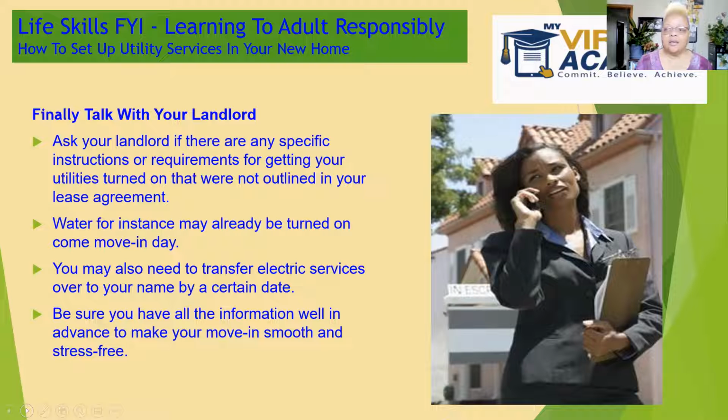Finally, again, talk with your landlord. Ask your landlord if there are any specific instructions or requirements for getting your utilities turned on that were not outlined in your lease agreement. Water, for instance, may be already turned on when you move in, but you may have to transfer the service into your name. So find out from your landlord if you have to do that with the water or the electricity. Also, make sure that you find out the due dates by which you have to set these things up. You know, make sure that you meet the deadlines that are required.